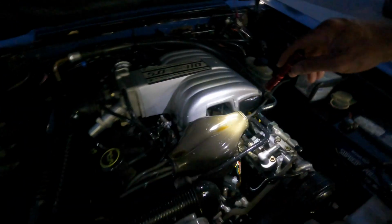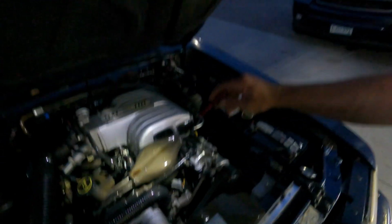Now this is rare. This boot Ford put on the distributor. Most of the time people, once they took it off, they threw it away. So to have one still there is pretty nice. Perfect.